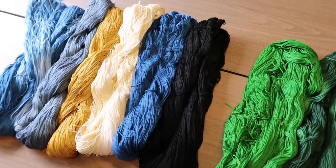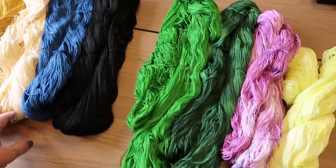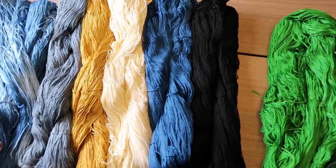All right, so let's do some winding, and we'll show you what a couple of these look like once they're on the cards.